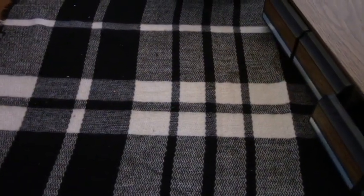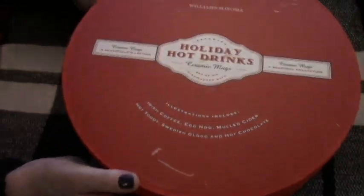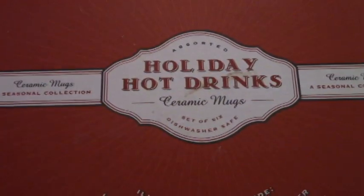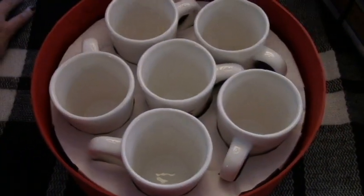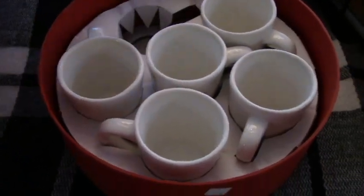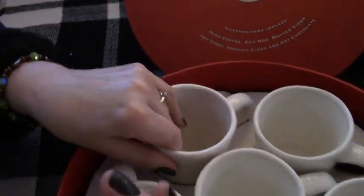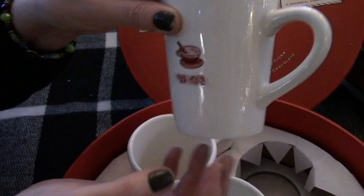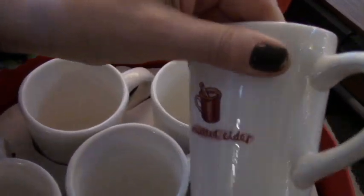And then I got this. I'll do these big things. This was Deseret. This is a Williams Sonoma Holiday Hot Drink Set. This was $5, but it's really, really cute. They're all different. There's your hot toddy, and eggnog, mulled cider.